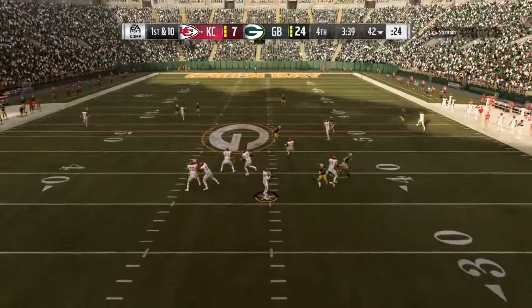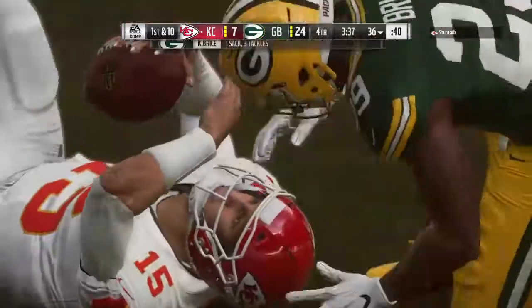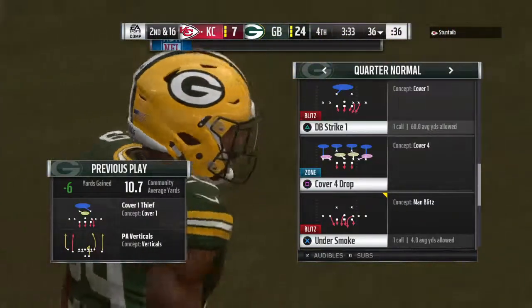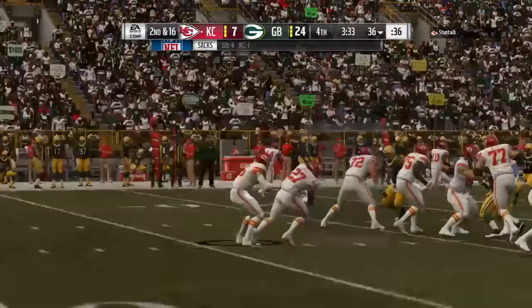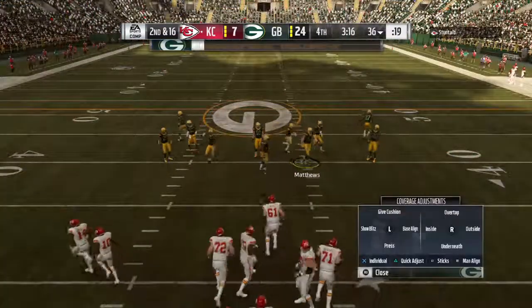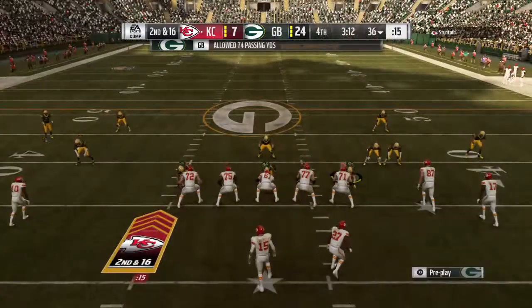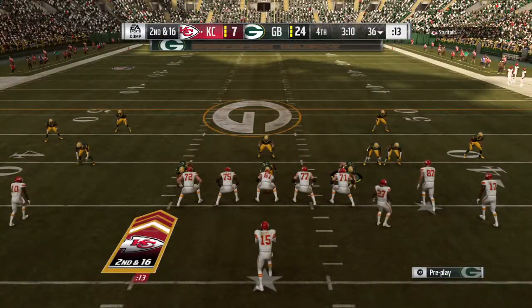Play fake there to Hunt. Now Mahomes. And the Packers give him nowhere to go, and they bring him down. We've been around this league for a while, and many coaches never pull their starting quarterback, almost no matter the situation. In this case, though, I think he's got to make a decision. He's taking a pretty good beating out there. Yeah, and with the deficit, maybe not wanting to risk an injury.